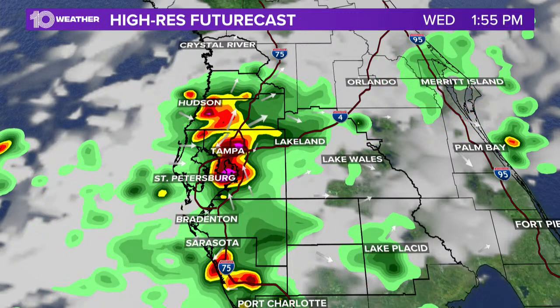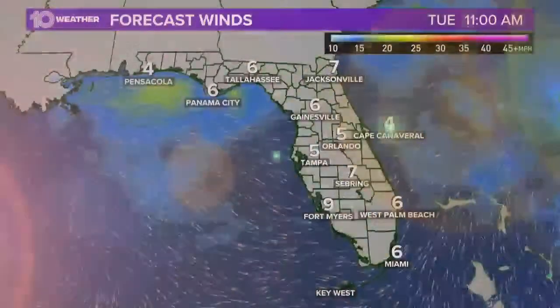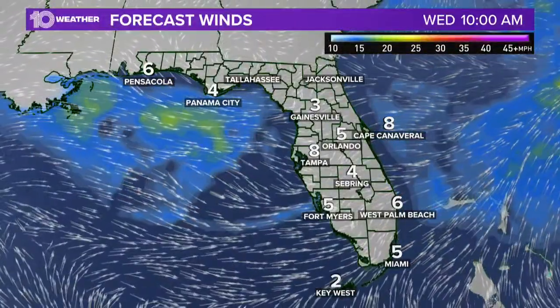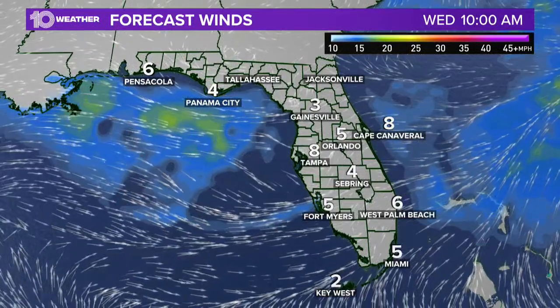Let's advance a little further. That's 2 o'clock in the afternoon. Now we're really starting to concentrate these cells together with the heating of the day. And it looks like we could have some fairly decent weather tomorrow here in Tampa, right over the city. So we're certainly going to keep an eye on that. There's 2:45 tomorrow afternoon. Things look like they might be breaking up a little bit. And by the time nightfall comes, all of that action ceases.